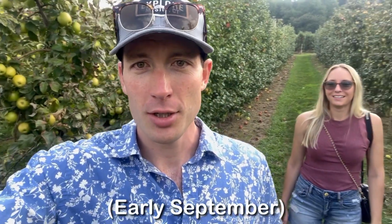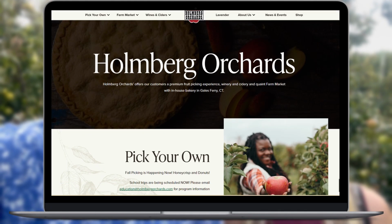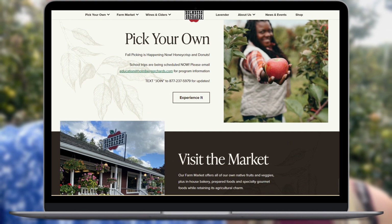Now, since I'm tall, I'm usually called upon to get all the high branches, all the high apples, but we're here pretty early in the season and there's plenty to pick from, so my talents are not needed here. Before you come, go on Holmberg's Orchard website and they'll tell you exactly what you can pick the weekend that you're coming and what's going to be ripe, and then also check their hours. It's normally 9 to 5. They are closed on Mondays, so keep that in mind.